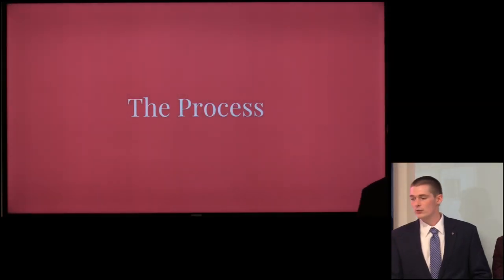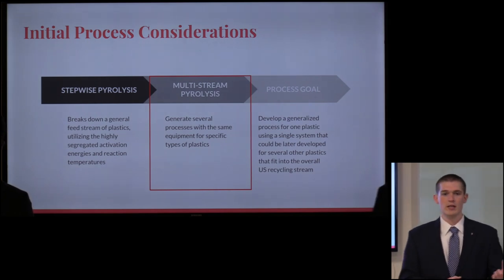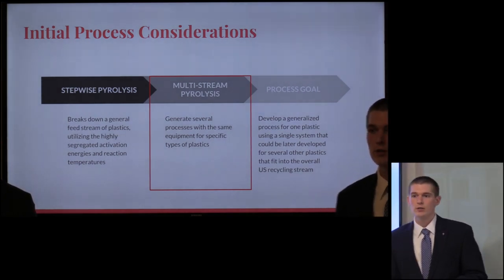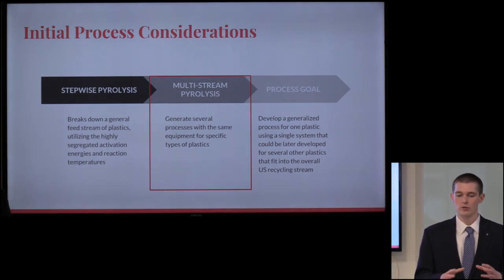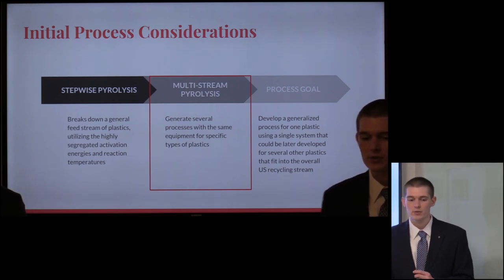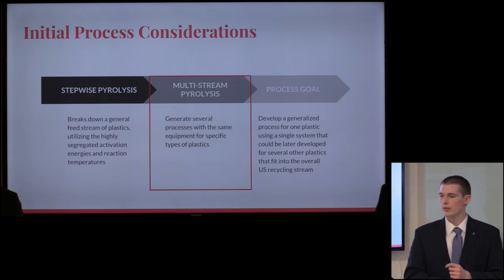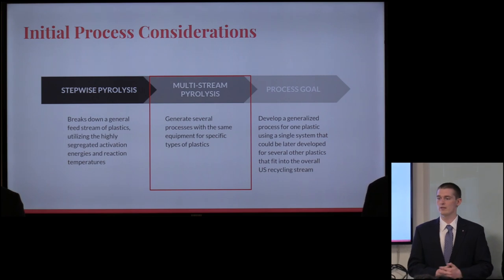So the process that we were considering would be either to take pyrolysis through multiple stages or to do multiple pyrolysis systems. And while initially we wanted to take an aggregate plastic waste and do various pyrolysis steps so that we can target different plastics with the monomers, we realized that this simply would not be good enough. We wouldn't have clean enough material, we wouldn't have clean enough product, and it would be too difficult to really make any sense of it.